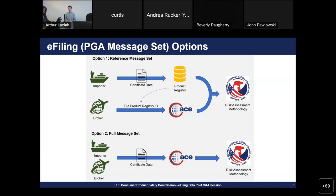So we're talking about only a couple of lines of data in the PG line data in the message set. The second option is to file all the certificate data at the time of entry, which, as I mentioned, is 7 data elements, but that would include many more data points because there are some sub data points for each element, every single time for each shipment via ACE. So if you do bring a repeated product, you will have to resubmit the data.